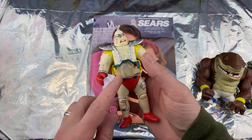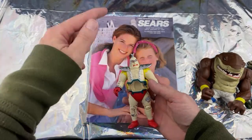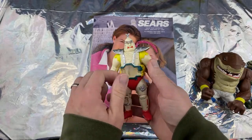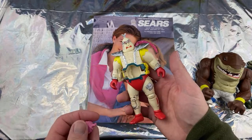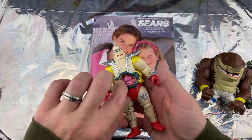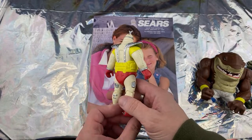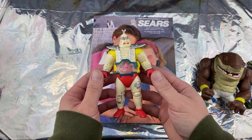And here is Krang in his android body in a small form. I remember having the huge deluxe one too as a kid, but they wound up making a small Ninja Turtles size action figure version of him, which is this right here. I think this is actually my brother's, but I found it in my toy box at my old childhood home. So, you know what? Finders keepers. That's how we still do things as adults, even as kids. That Krang is worth some money. Yeah, this one is worth a little bit. I actually have this same action figure in the package too.